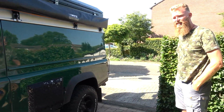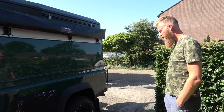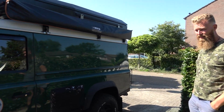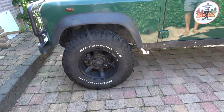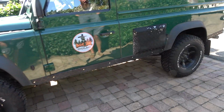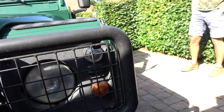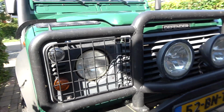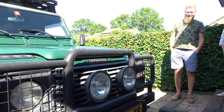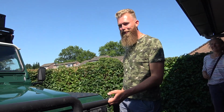Original engine, gearbox, suspension is upgraded to Old Man Emu. And your wheels? Yeah, those came with the car when we bought it in 2017. The bullbar. This is not standard from Land Rover, I'm pretty sure. This was on the car when you bought it? Yeah. It's pretty sturdy and it's heavy too.